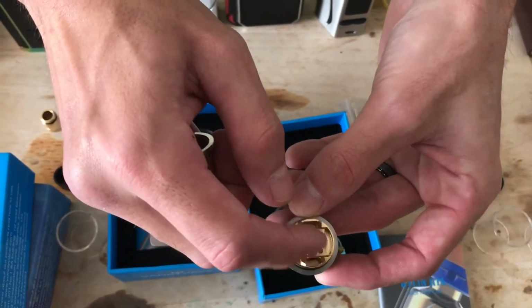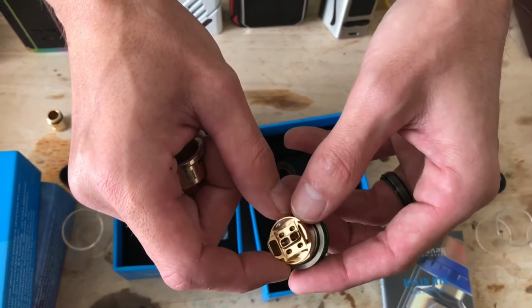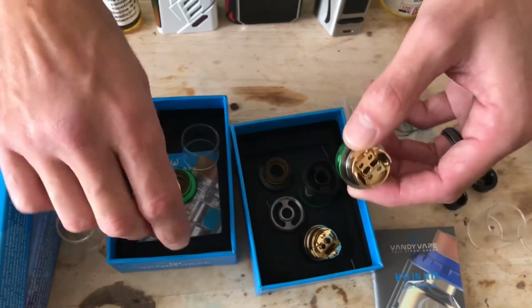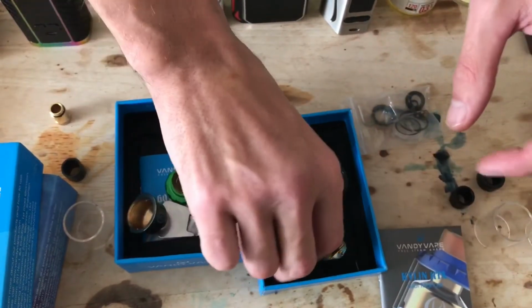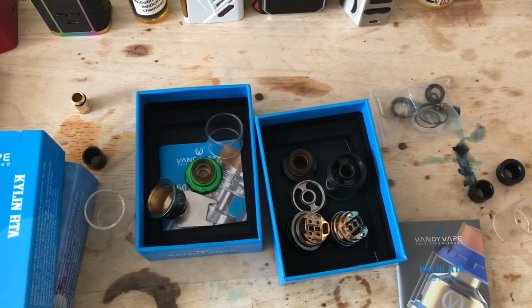You've got your bottom airflow straight from under your coil, and then you've got your two holes on each side to hit it at an angle. Well, that's it, everybody. That's your Kylin and your Govad disassembled and everything that comes in your package. We'll see you back up in FaceTime in just a moment.